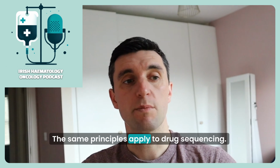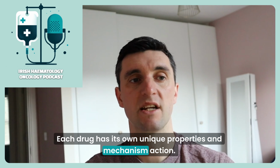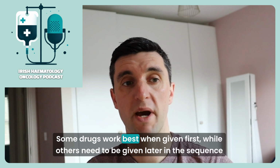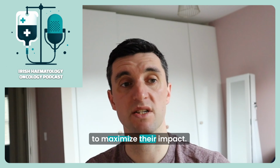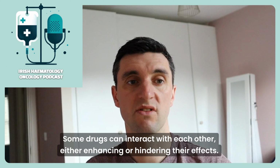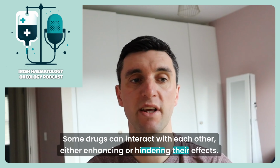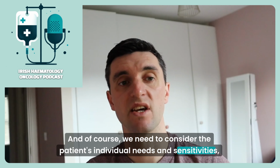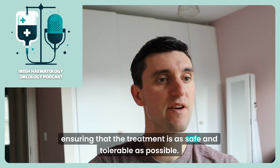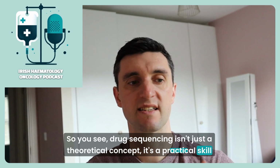The same principles apply to drug sequencing. Each drug has its own unique properties and mechanism of action. Some drugs work best when given first, while others need to be given later in the sequence to maximize their impact. Some drugs can interact with each other, either enhancing or hindering their effects. And of course, we need to consider the patient's individual needs and sensitivities, ensuring that the treatment is as safe and tolerable as possible.